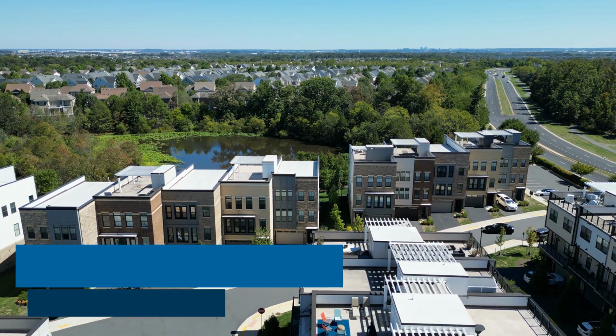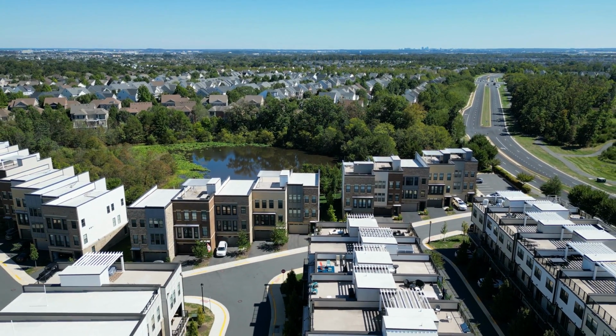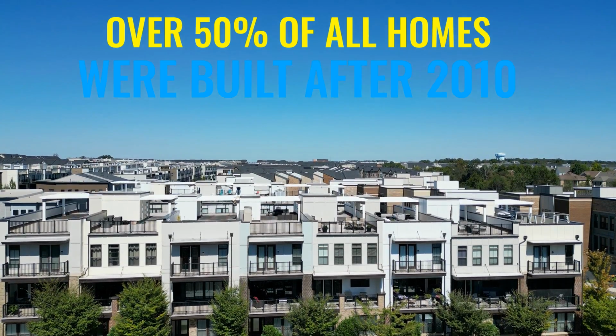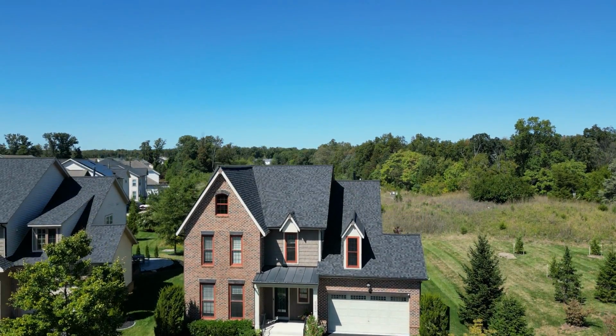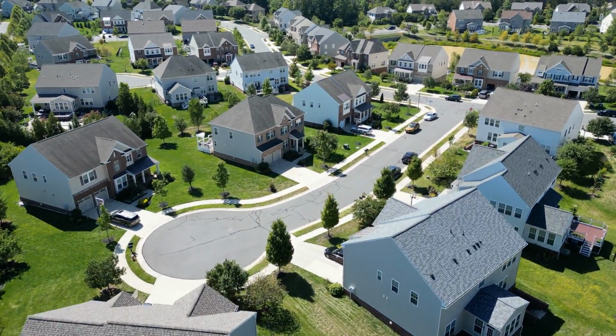Next, we're gonna talk about the homes, and more specifically, newer homes that Brambleton has to offer. And I know you're gonna like this part. Over 50% of all the homes in Brambleton were built after the year 2010. So if you like newer homes, Brambleton should be top of your list on places to move to. And the homes are absolutely stunning. I think the only place in Northern Virginia that has nicer looking homes than Brambleton is probably right next door in Aldie. So let's talk about price.